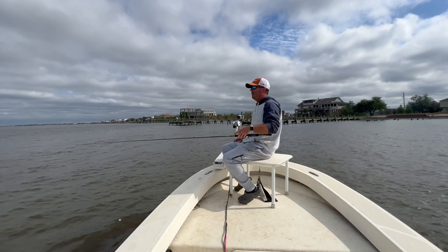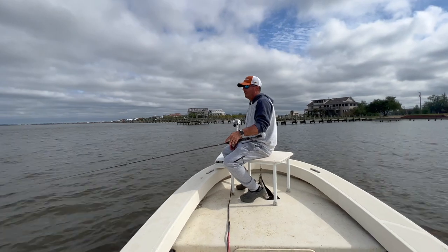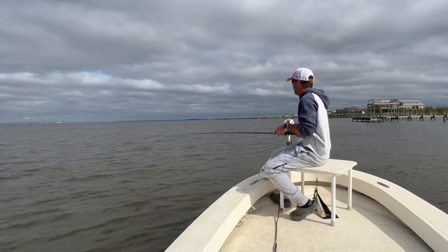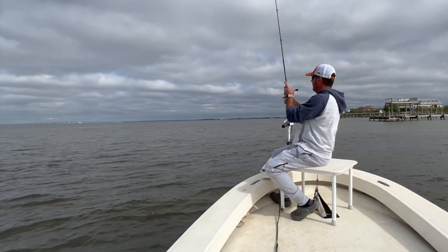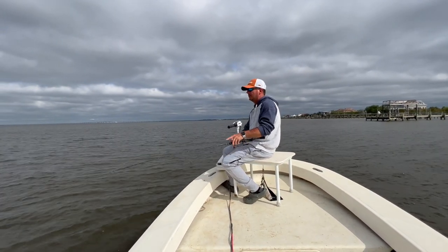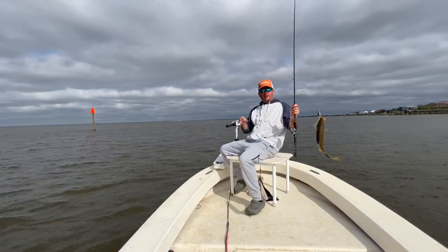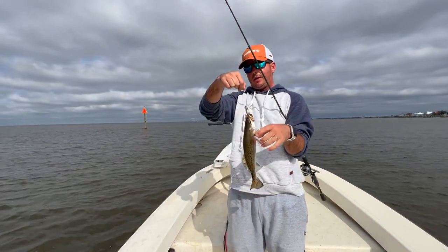And there he is. Oh, come on, baby. Got a few fish here. There he is. Oh my goodness, I keep missing them. Come on, come on. There he is. There he is. Another keeper. Cheaper to keeper.